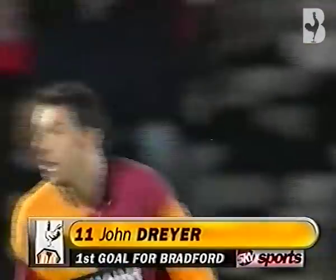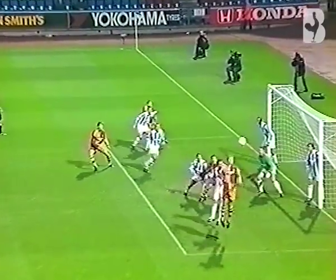Seeing the replay here, one can see that Dreyer gets in front of his marker, Lawson there, and obviously that's going to give Huddersfield a lot of problems now, particularly as they're missing so many key players.